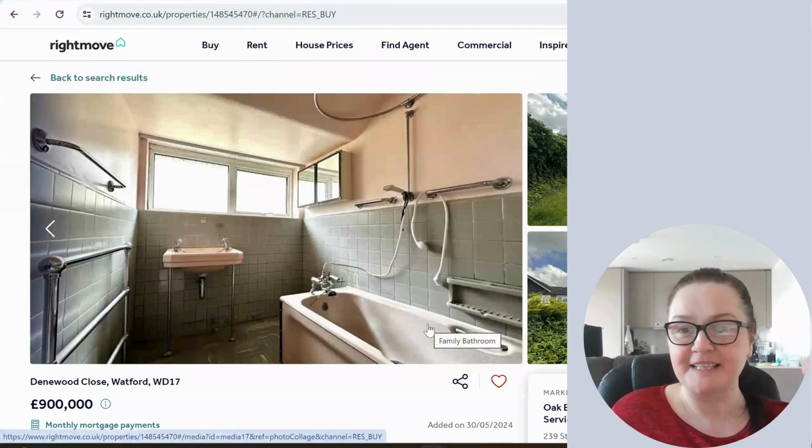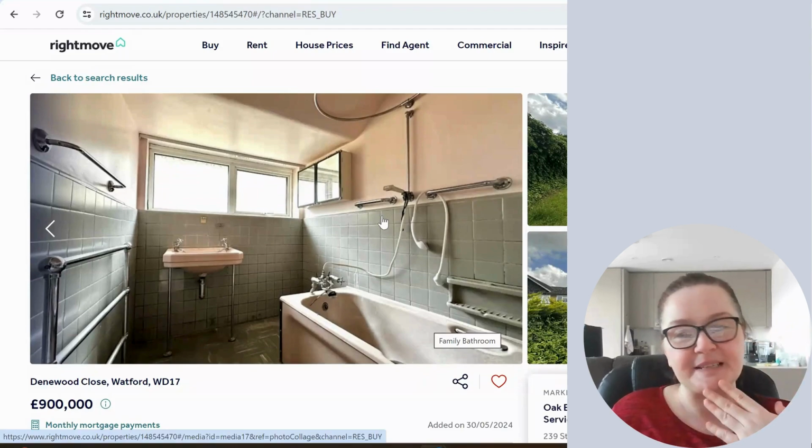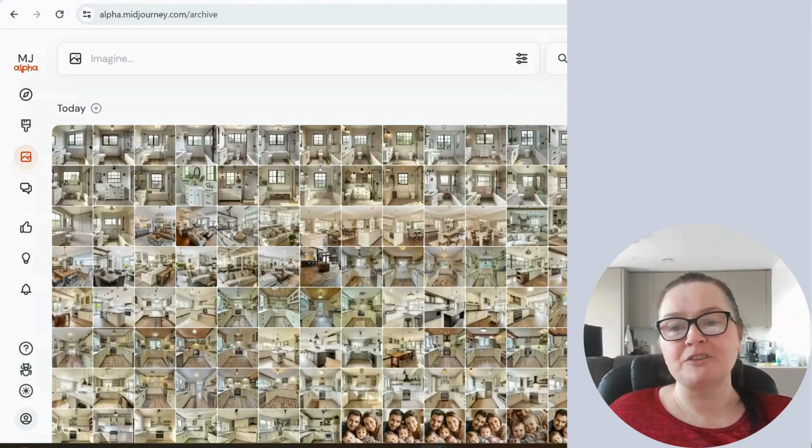So we are redesigning this bathroom. You know what, even I remember my grandma had this kind of thing on the wall. That was a long time ago, and we had bits and pieces in it. Let me know what you think, what kind of year this is from. So let's go back to Midjourney.